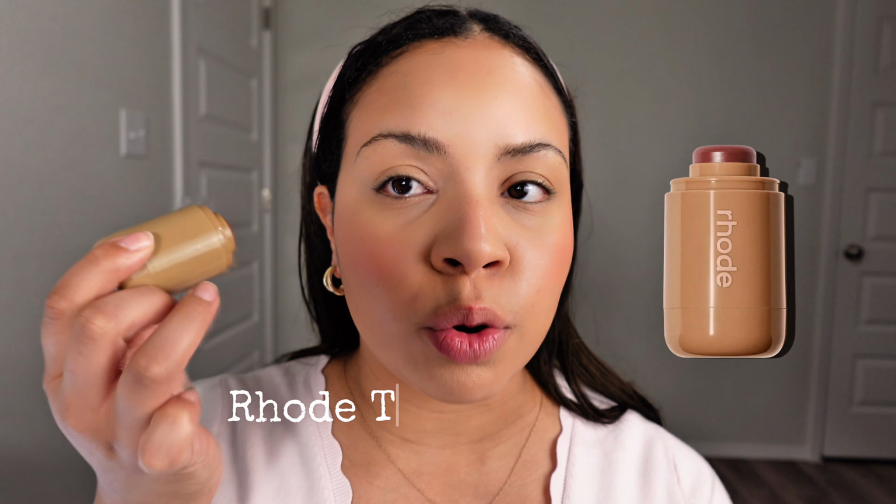Add a little bit of a darker blush. I fear the Morphe one wasn't dark enough for my skin tone, so I'm just gonna go in with the Rhode Teddy Tint just to add a little bit more warmth to my cheeks.